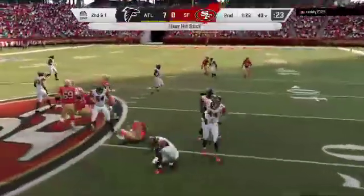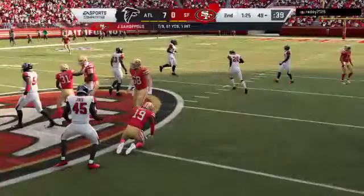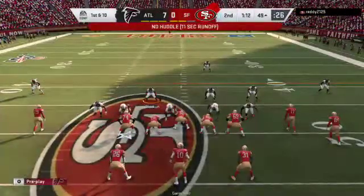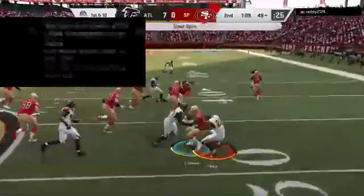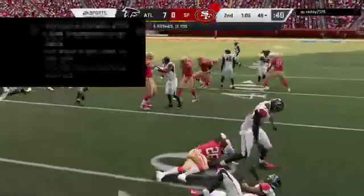Garoppolo's throw taken in by Samuel. And he'll get it into enemy territory just across midfield at the 49. 9 yards to pick up there, and it's a first down. Vic Beasley able to make the tackle.